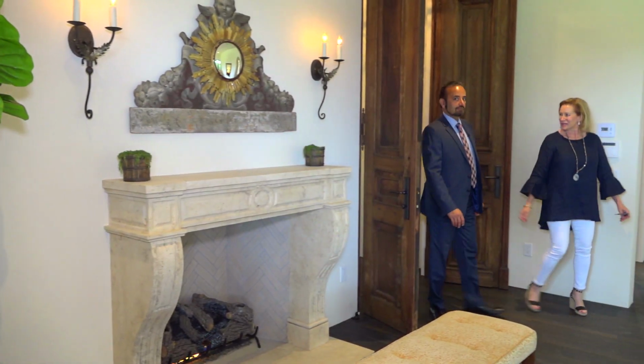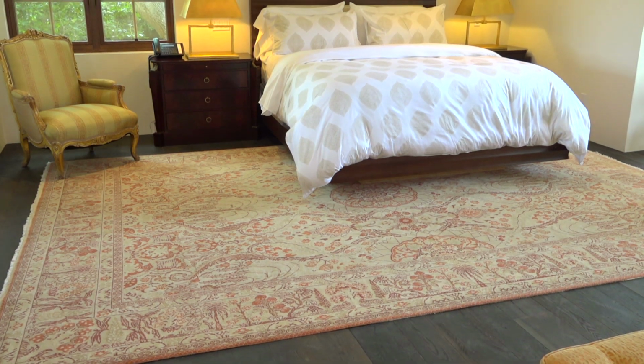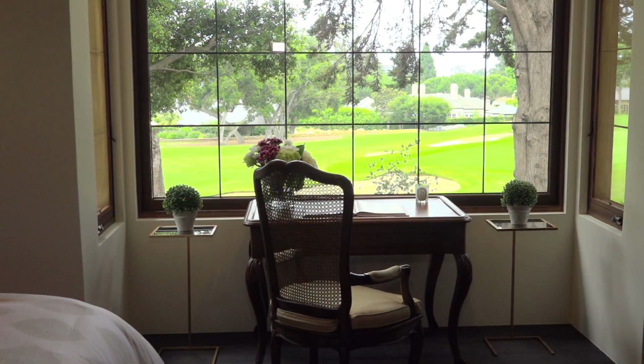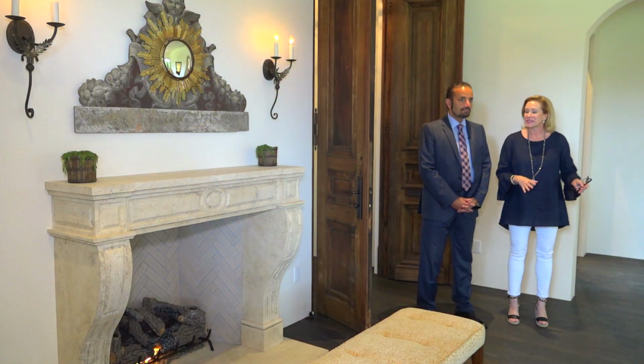So I want to show you the bedroom because it's really lovely. Haven't seen it yet? Let's go. Look how pretty this room is. This is the master bedroom. Wow, it's beautiful. Fantastic looking. I like that view. It's, again, beautiful windows, a beautiful use of light and space. It's a spacious bedroom, to say the least.